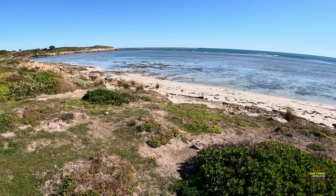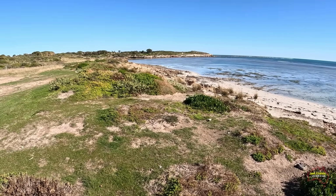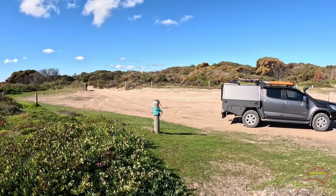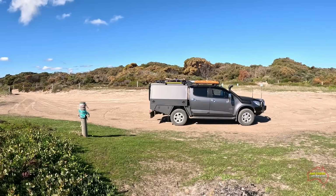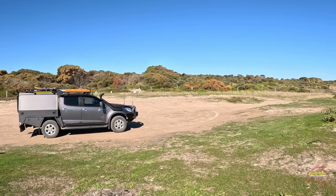As we were driving back out of the campground, we made our way round to this area here, and we thought, yeah, we could probably set ourselves up in this one, and it wasn't too bad at all. Bit of green grass, bit of soft sandy area. It was much better than that hard rocky area that we were at before.